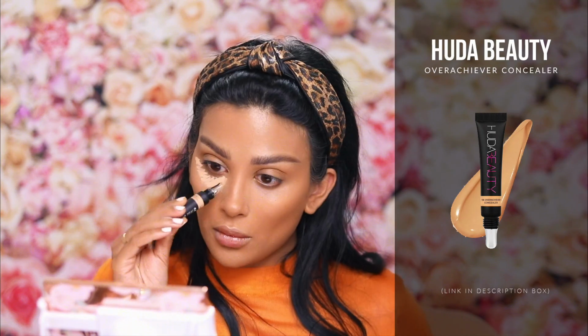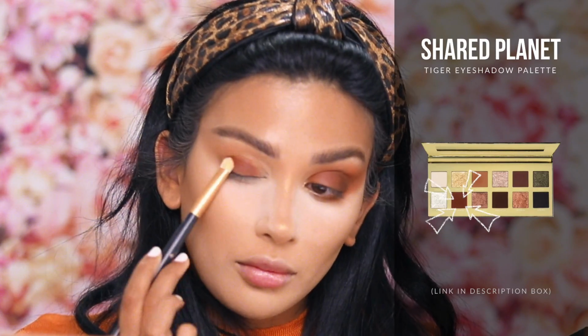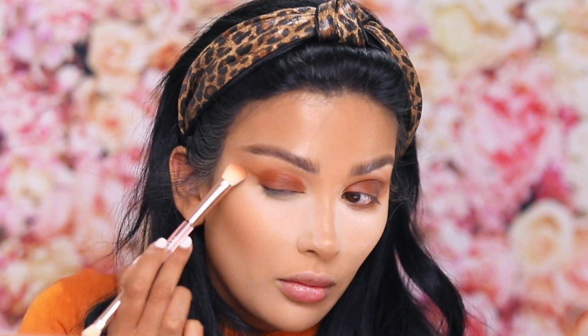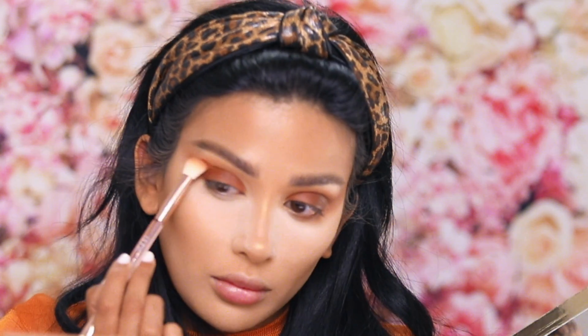Under eye concealer, I'm going in with the Huda Beauty Overachiever Concealer in Sugar Biscuit, I think. And now for my eyes, I'm going in with the Shared Planet Tiger Collection eyeshadow palette. And I played around with this palette a few times before creating this look. And I wanted to go for a full matte eye look. I thought it just looked so good, especially on my skin tone.